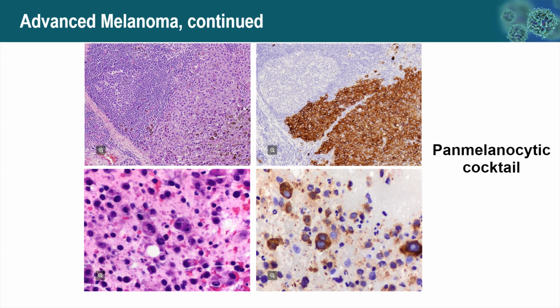Various immunohistochemical studies can be used in these settings to confirm the diagnosis of melanoma, such as this one, the pan-melanocytic cocktail that in our institution is composed of MART1, HMB45, and tyrosinase, as you can see in the images of the right column.